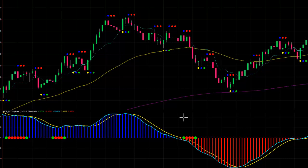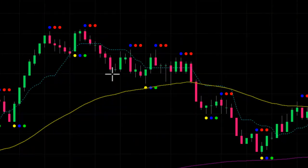The next setup does not require the high trend chop indicator. All the next setup requires is a failed swing level or an exhaustion point that's moving in the direction of our trend. So for example, when the price comes up to try to test this swing level up here, it fails to get high enough, and instead it gets tired and continues down.